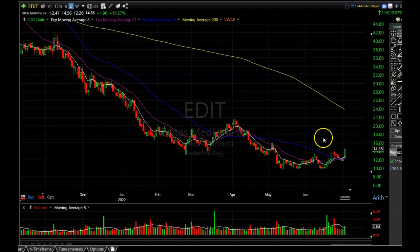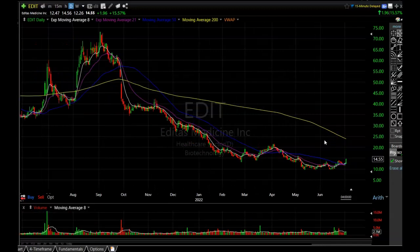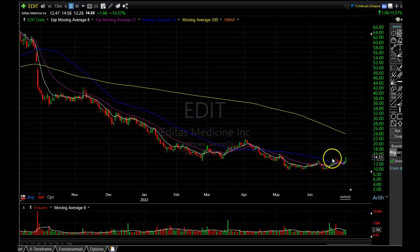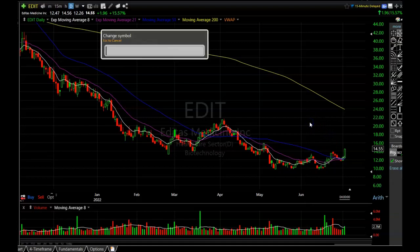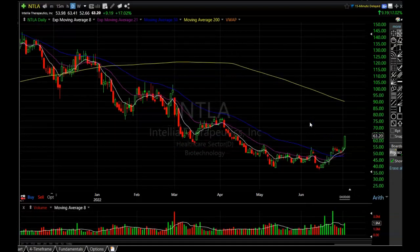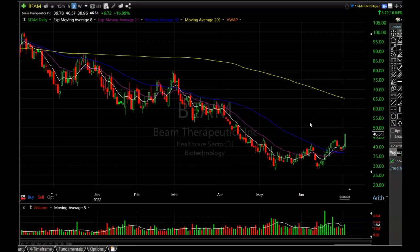Buyers stepping in at this area. These things are many years away from being profitable, but buyers are stepping in at this level. Normally these stocks have been getting crushed in this environment, but it looks like these things are finally starting to get low enough where investors are starting to buy them again. Another one was NTLA. See, this one really starting to catch a bid lately. Another one is Beam. Beam doing very well.